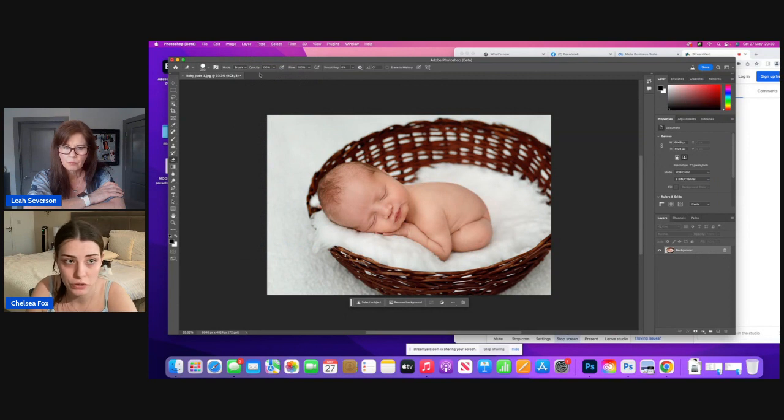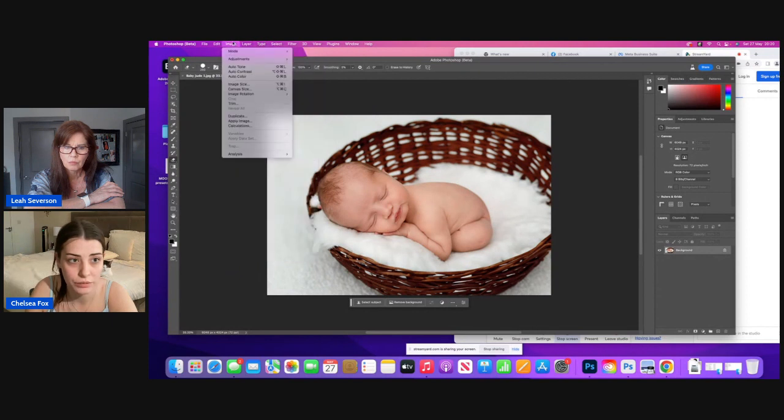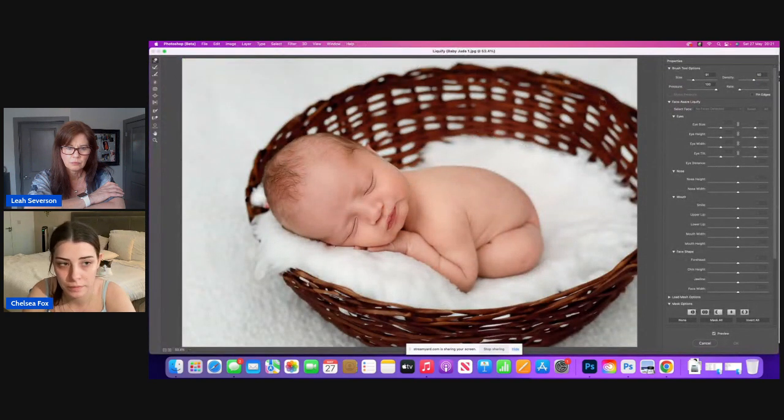Because you are in Photoshop, you do have the options to do other stuff as well, such as go into filter, liquify. And then you've got the ability to manipulate the body slightly.